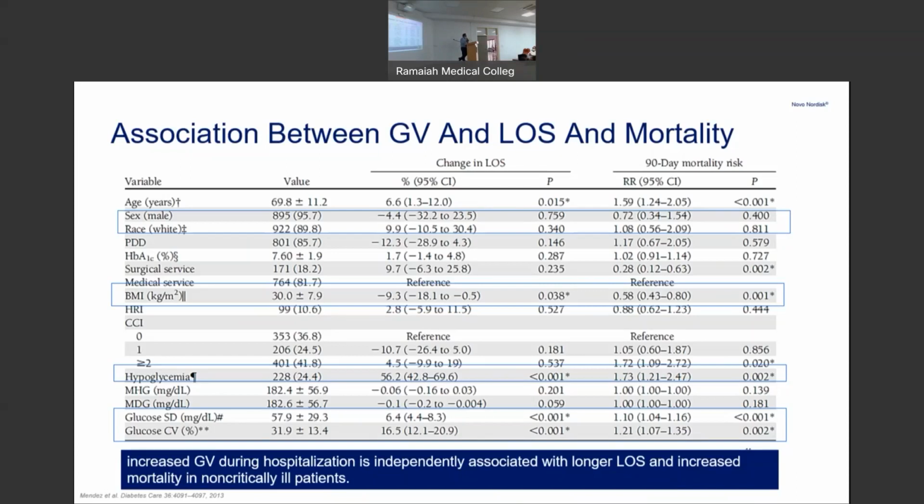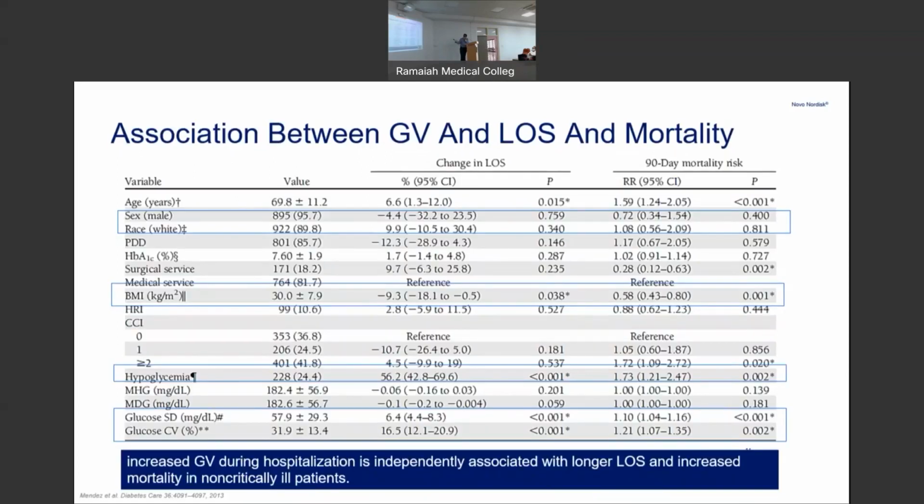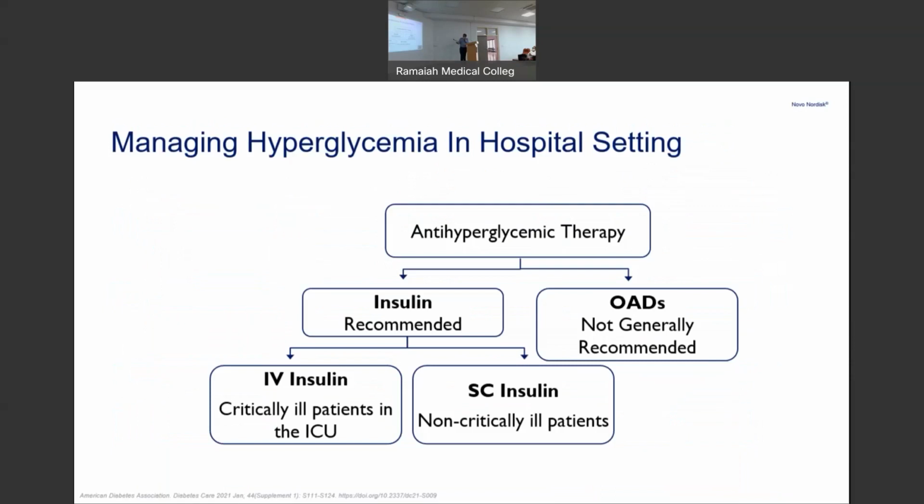So we should manage in such a way that we address this glycemic variability. Take home points from this slide: glycemic variability is a very important parameter to determine length of stay as well as mortality risk, and hypoglycemia does have a very bad adverse effect on length of stay and mortality risk. Now coming to managing hypoglycemia in hospital settings.